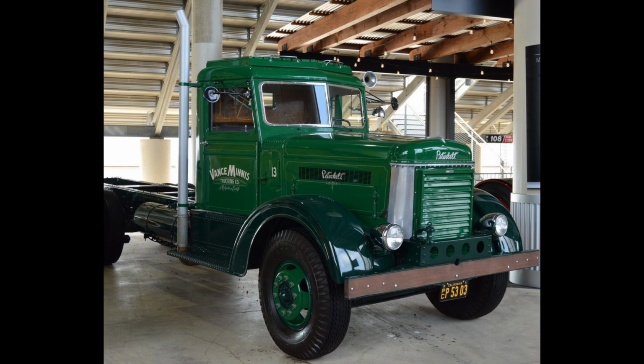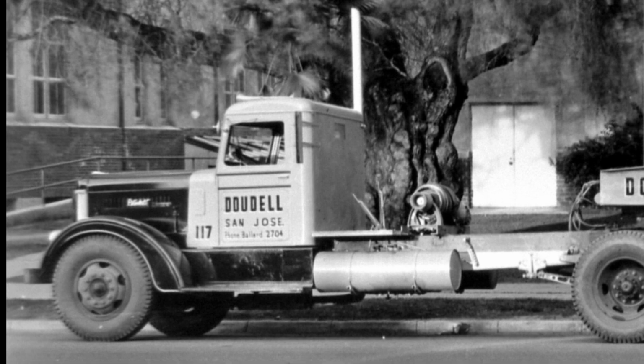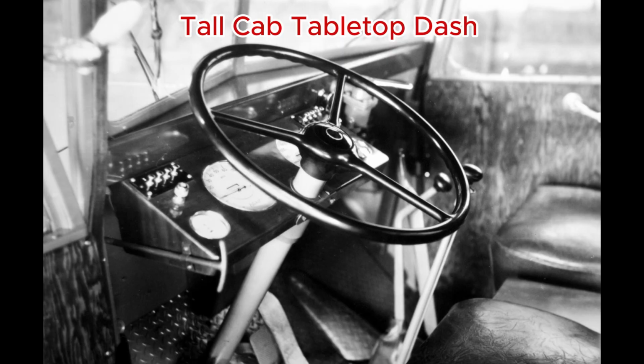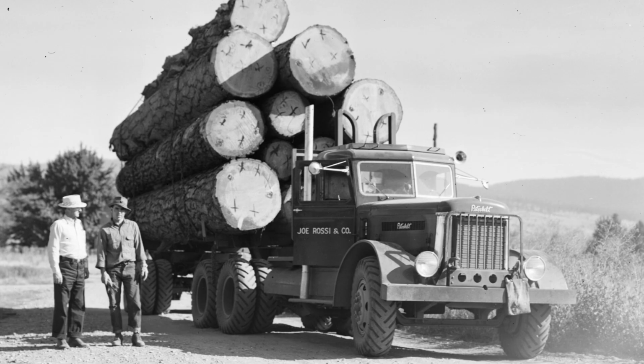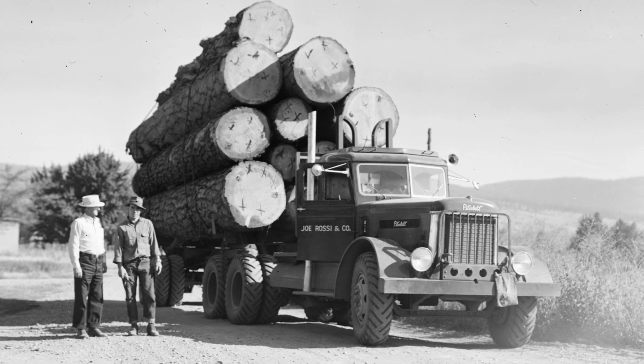The 1941 through 44 tall windshield cab maintained the vents on the sides of the cowl. The new cab had a redesigned tabletop-style dash housing the combination Stewart-Warner gauges. In this photo, you can see the plywood interior panels and a Cummins compression release handle on the side of the dash. This is an August 1941 Model 354 DT logger with the new taller cab.